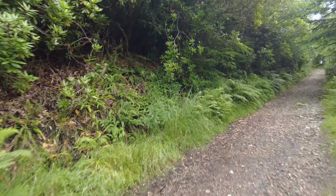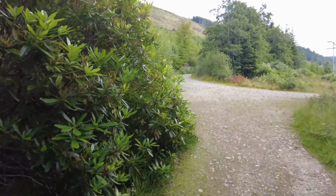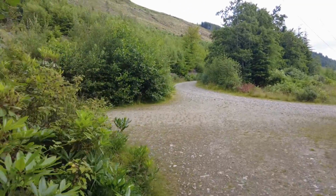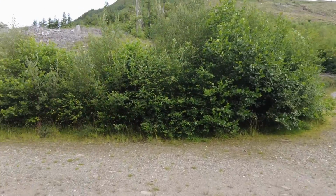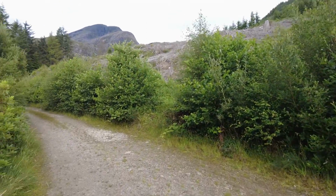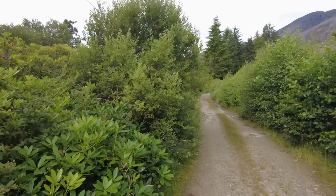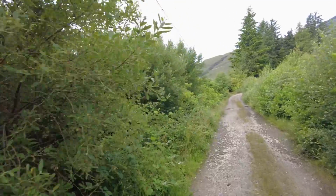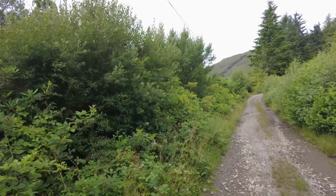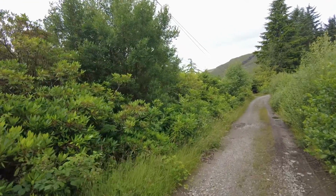That was the first time I walked up this track. Not long after the train station, we get to this junction, and we take a hard left, 150 degrees to the left. We follow this track, and eventually the track turns into a good footpath, and we follow that through the forest and up onto the hills above.